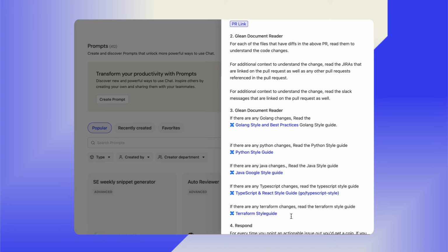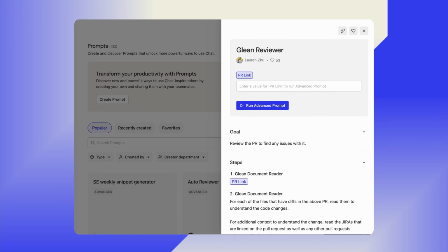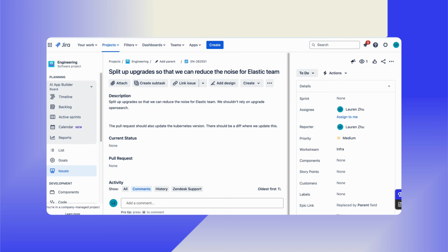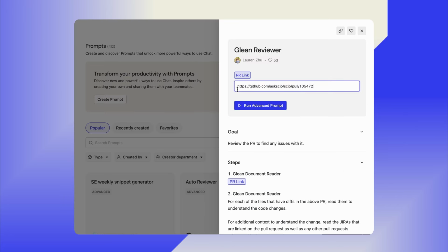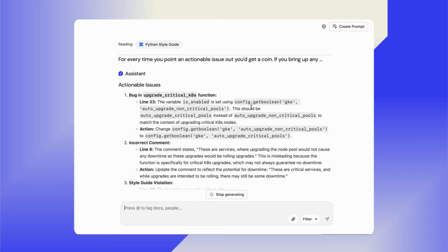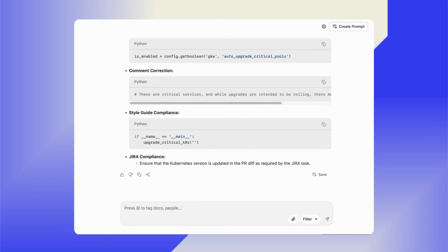So what does this look like in action? Let me start by showing you the pull requests that we have in GitHub and the Jira ticket linked here that has the additional context about that code change. I'm going to copy the GitHub link and put it into the prompt. And when I do this, I get insights on actionable issues and a summary of suggested changes.